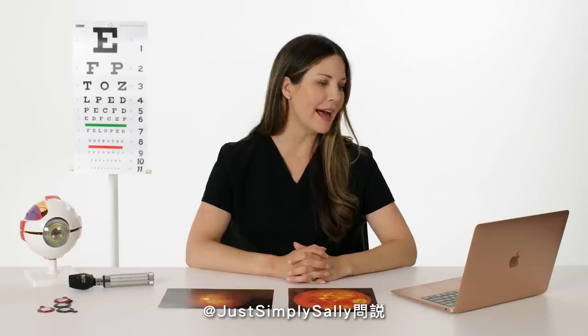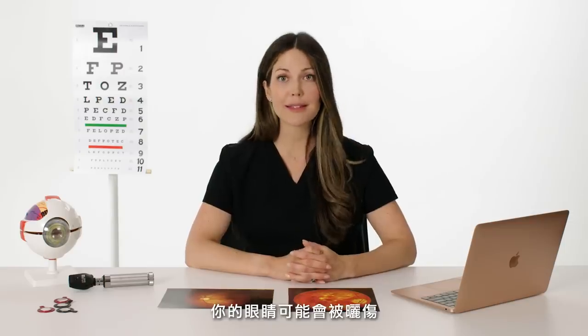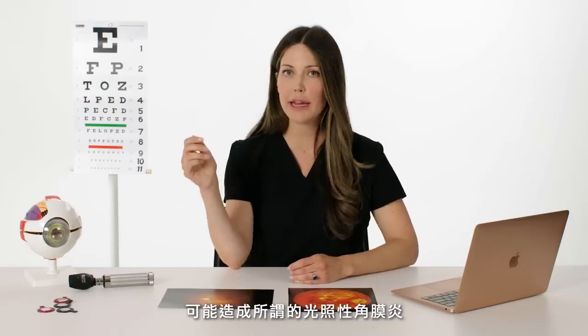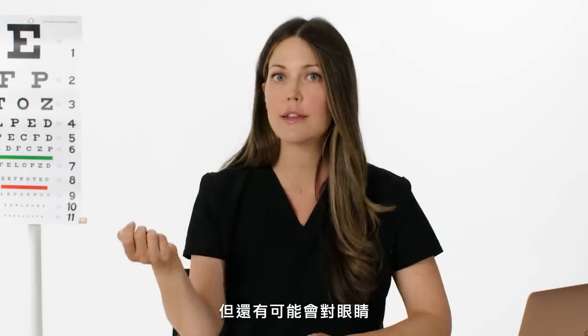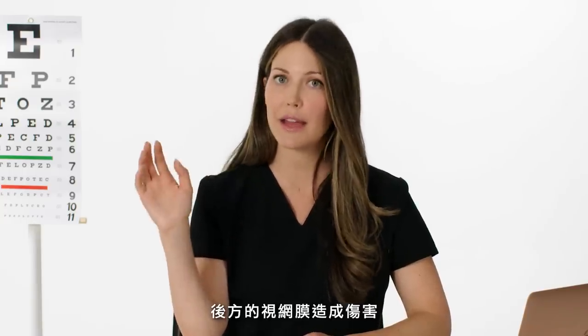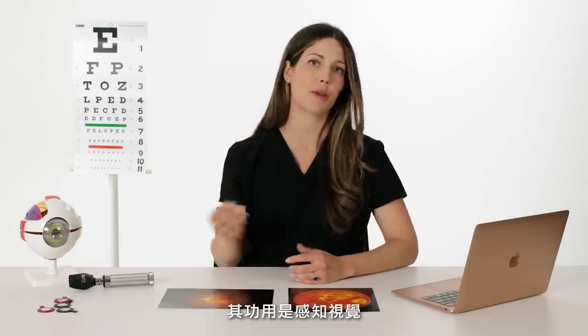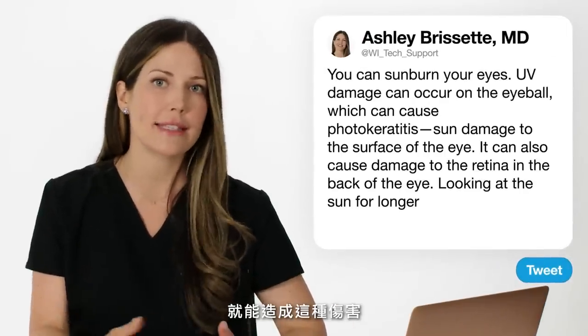At @justsimplysally asks, what happens when you look directly at the sun? So you can sunburn your eyes. UV damage can occur on the eyeballs. It can cause something called photokeratitis, which is a sun damage to the surface of the eye, but it can also cause damage to the retina in the back of the eye. It damages those fine photoreceptors, which are used for sensing vision. If you look at the sun for, say, longer than 90 seconds, that can cause this damage.